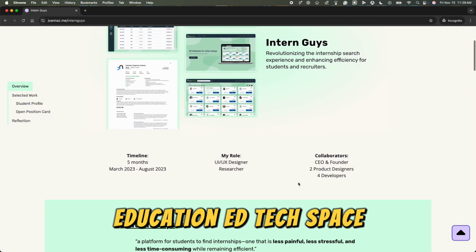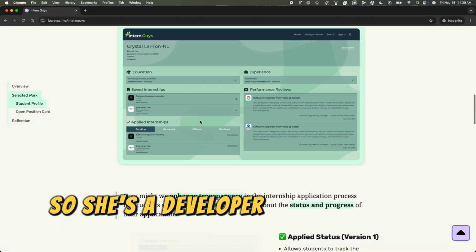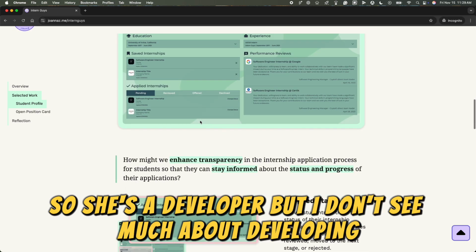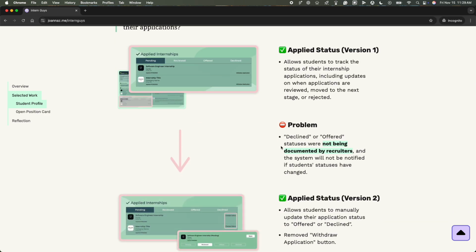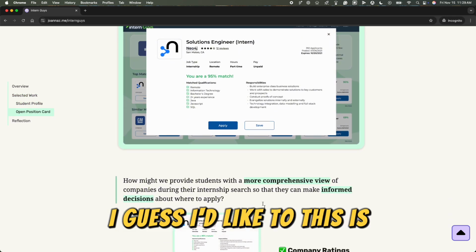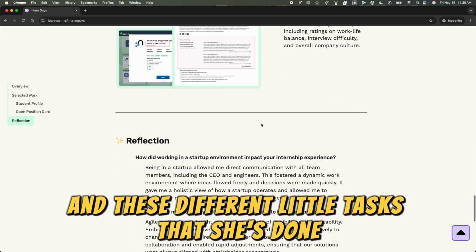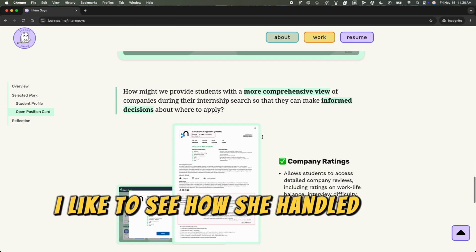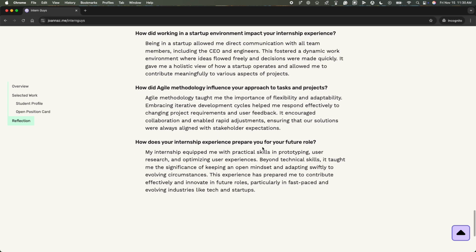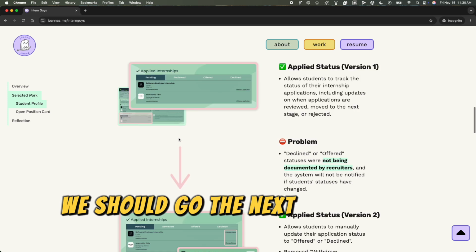Education, ed tech space. She says she's a developer, but I don't see much about developing. Think through these problems, that's interesting. I understand what she does and these different little tasks that she's done. I'd like to see how she handled them, but this is a lot to read. I just don't have time for this. We should go to the next one really quick.